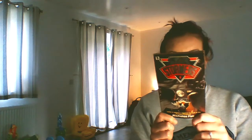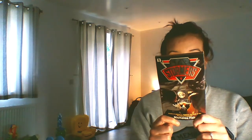Starstormers, Nicholas Fisk. Alone in space against the evil of Octopus Emperor. I think this is another one my daughter would enjoy reading with me. This looks so old school. Mission Impossible. Four children have escaped a tired, depleted Earth in a homemade spaceship. Homemade spaceship is what I'm going to make next once I've read this.